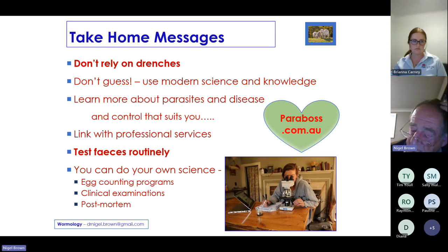When I worked out at Glen Innes at the field station, we used to get young students from the high school come through, and I taught a couple of them to be really good at doing the egg counting for the station. It really made so much difference. They haven't gone on to be rocket scientists, but they can count worm eggs, and I'm sure you could too.